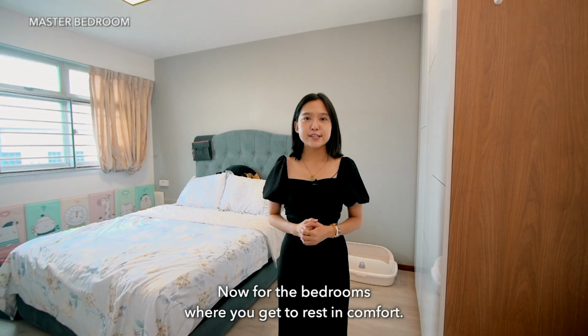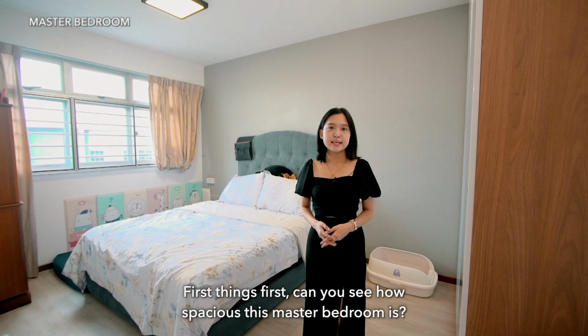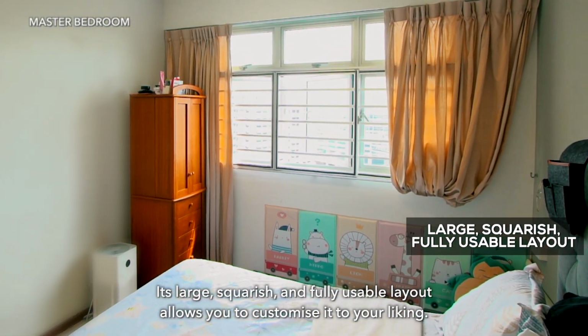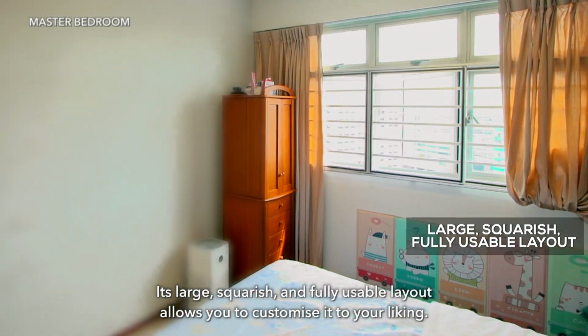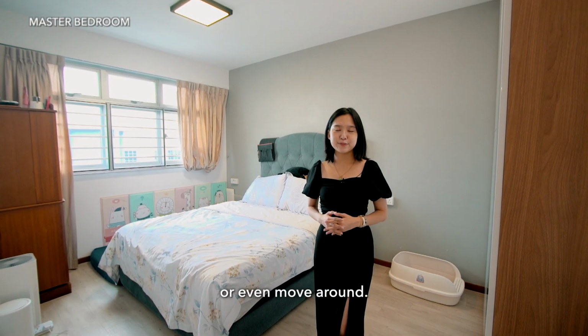Now for the bedrooms where you get to rest in comfort. First things first, can you see how spacious this master bedroom is? Its large, squarish and fully usable layout allows you to customize it to your liking. Even with a king-size bed, there's still ample space to place a vanity table or even move around.